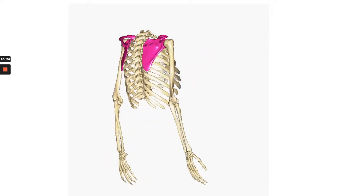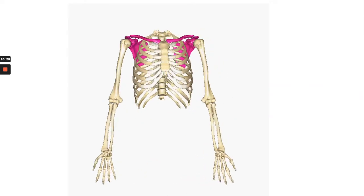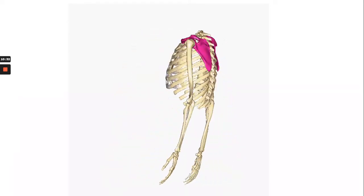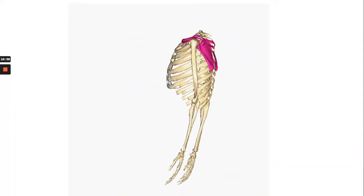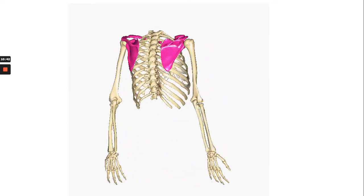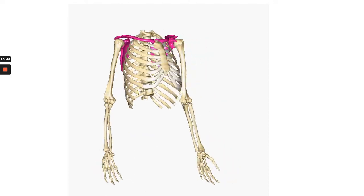In the upper limb, in the arm, we find the humerus, a typical long bone, with the greater tubercle, radial groove, medial epicondyle, lateral epicondyle, radial fossa, coronoid fossa, trochlea, and capitulum.